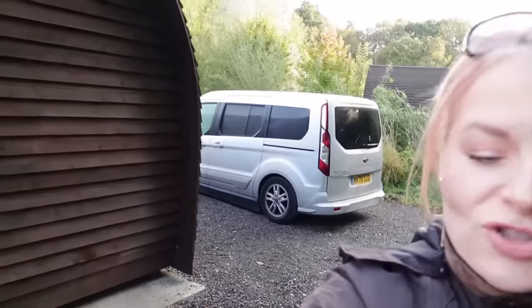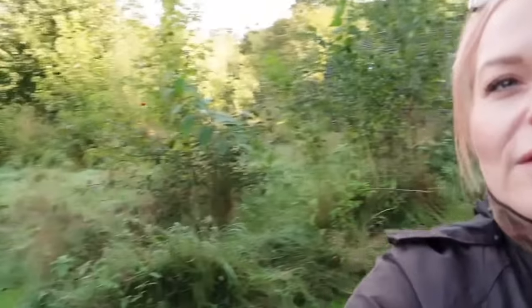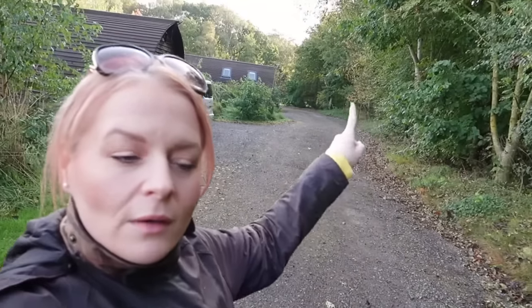Well, it's a beautiful sunny morning at Wigwam Holidays, and Rowan, our little lodge, so I thought I'd take you for a little walk. There's three accessible lodges, there's another one next door to us, and I think there's another one around there.